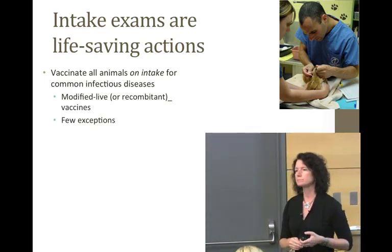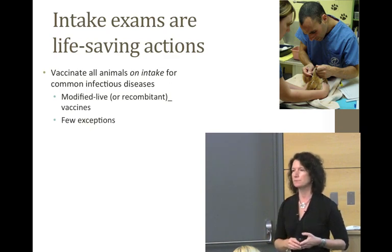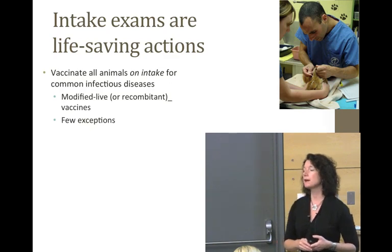You're saying distemper, is it the DA2PP or is it just distemper? DHPP or DA2PP. Yeah. New York State doesn't allow you to give rabies though, so you have to wait. Yes, New York State does not allow you to give rabies.